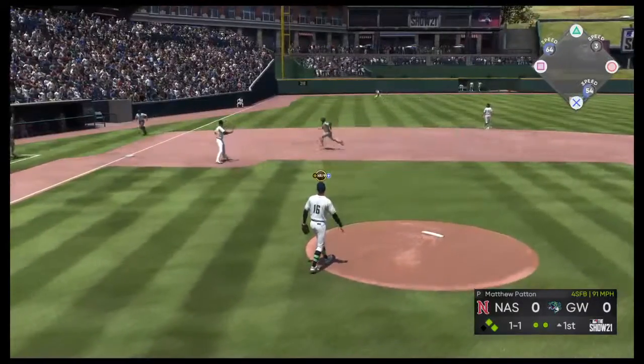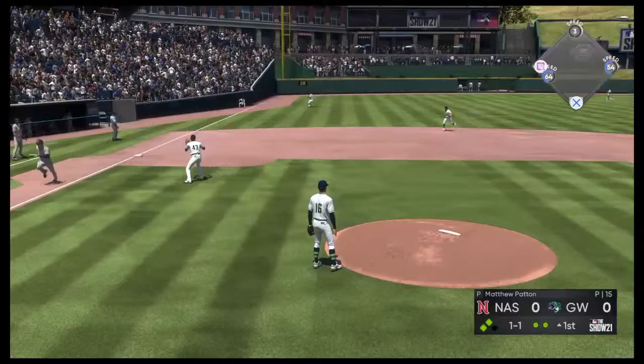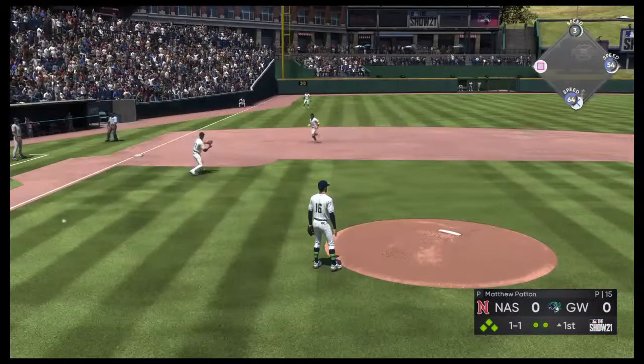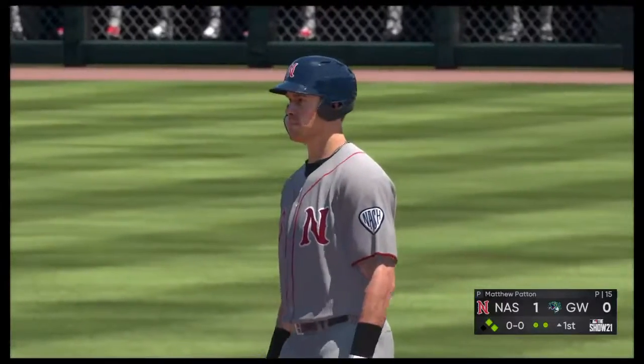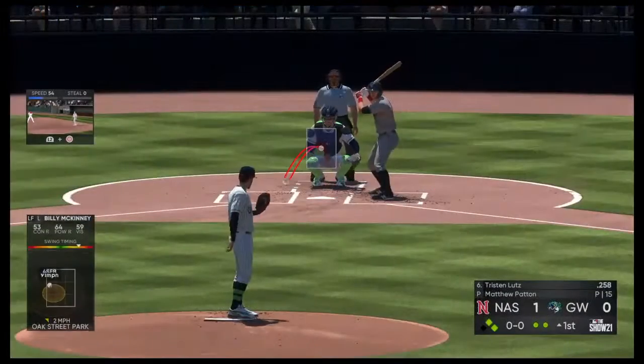Now a little looper down the left field line. Hara rounds third and is digging for the plate. And he's safe at the plate as they take the lead. Boy, that has to feel good as a hitter, D-Roy.